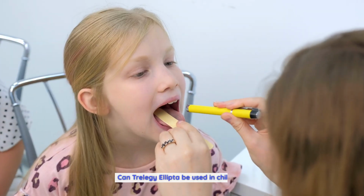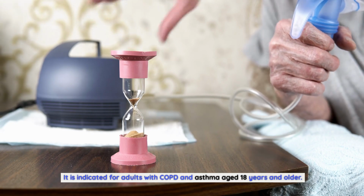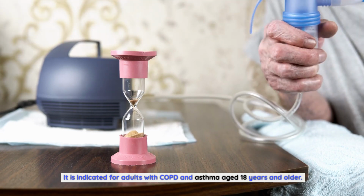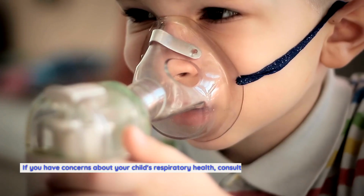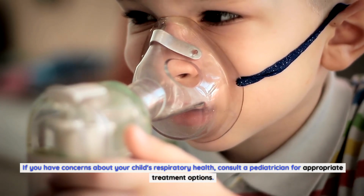Can Trelegy Ellipta be used in children? Trelegy Ellipta is not approved for use in children. It is indicated for adults with COPD and asthma aged 18 years and older. If you have concerns about your child's respiratory health, consult a pediatrician for appropriate treatment options.